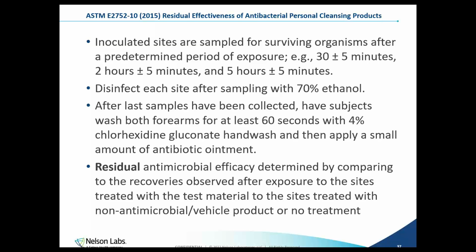You can't let the subjects leave the facility once they have these wells or the sites occluded on their arms. Again, I'm walking around with microorganisms on their forearms. So they have to sit in the lab and they will sit there for a period of time, but the longer the time period is, the more difficult it is to get people to volunteer for your study.